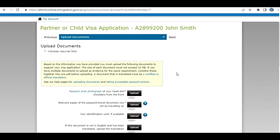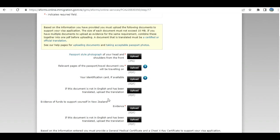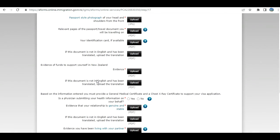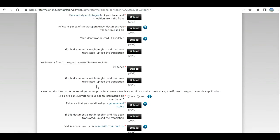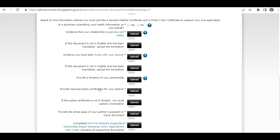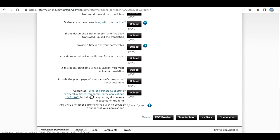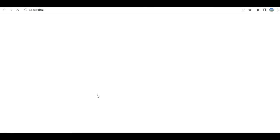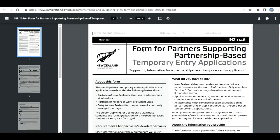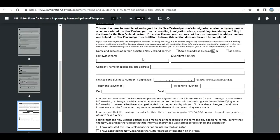So now we have reached the upload section. What are the documents? Passport photograph, relevant page, identification card, translation, evidence of proof of funds, relationship is genuine, and all. If you click, you can find out what are the things you can provide. Timeline, police certificate, if not in English then translation, form for partner supporting, partnership-based temporary entry. So this is something your partner has to fill and provide to you so that you can upload it together.